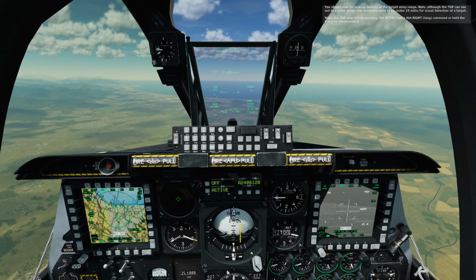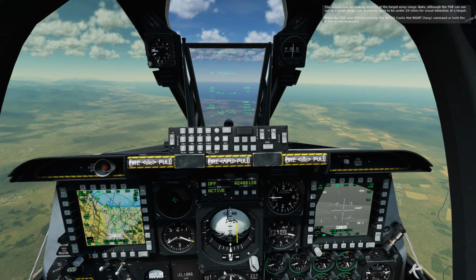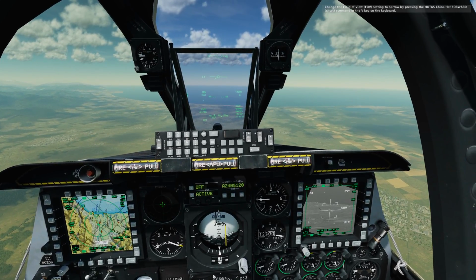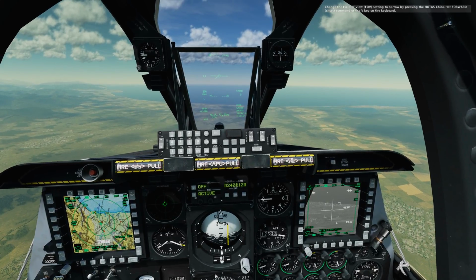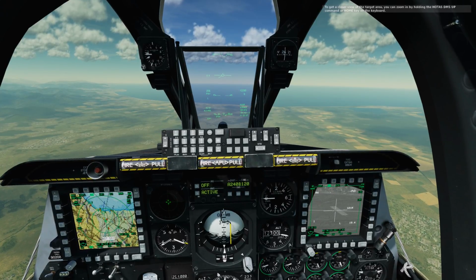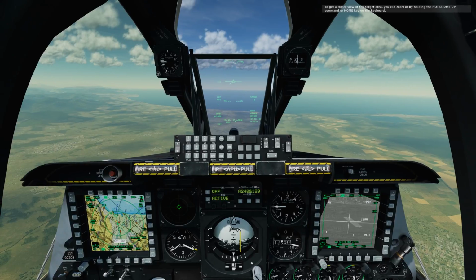Make the TGP your SOI by pressing the HOTAS Coolie Hat Right Long command or hold the K key on the keyboard. Change the field of view, FOV, setting to narrow by pressing the HOTAS China Hat Forward Short command or the V key on the keyboard. To get a closer view of the target area, you can zoom in by holding the HOTAS DMS Up command or Home key on the keyboard.